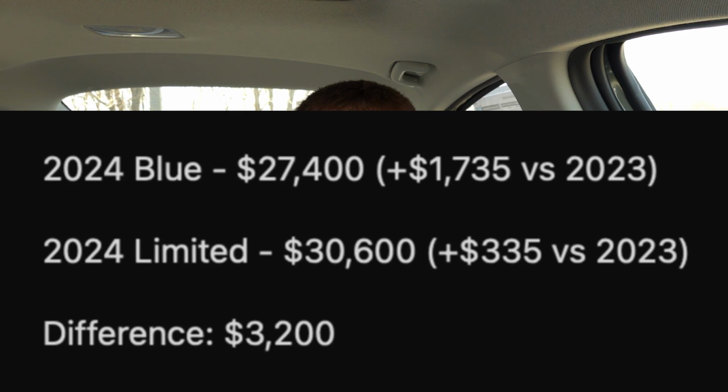The Limited comes in at $30,600 and the Blue is $27,400, again, including destination. Now, the Blue represents a $1,735 increase over a 2023 Blue Hybrid, and the Limited represents just a $335 increase over an equivalent 2023. Now, granted, the Blue Hybrid did get a few more features that were not found in the 2023 model, such as the LED projector headlights, the USB rear charging, and a couple other things as well, where the Limited goes relatively unchanged in terms of its total packaging.